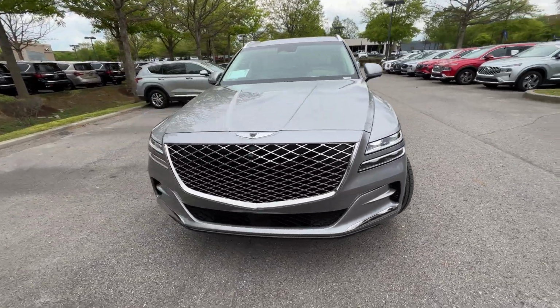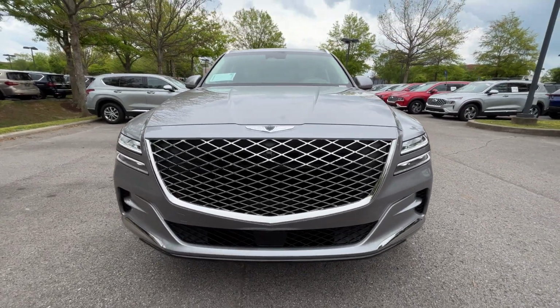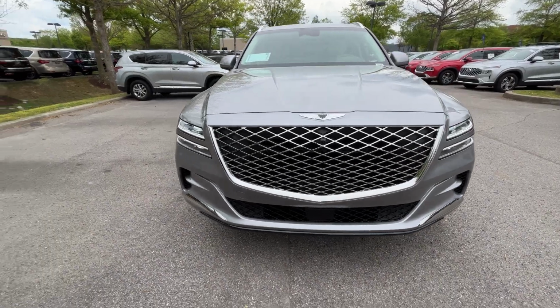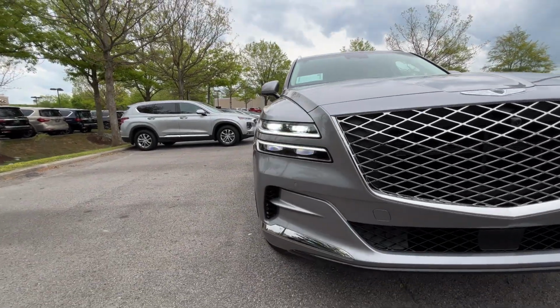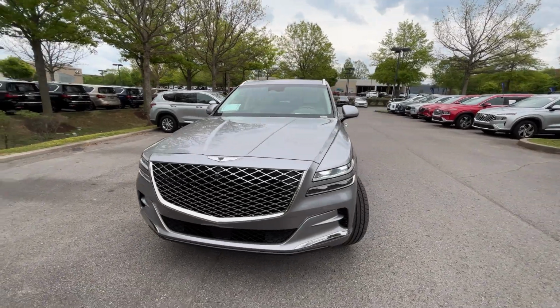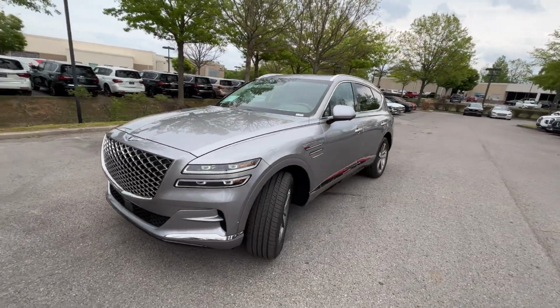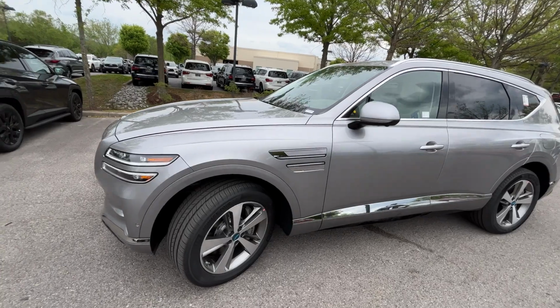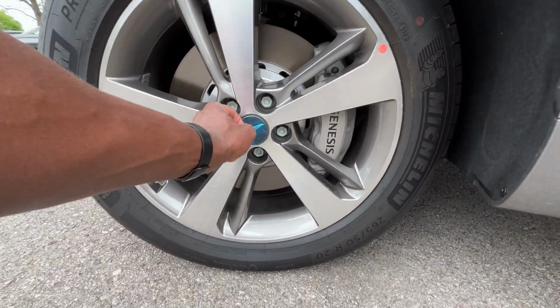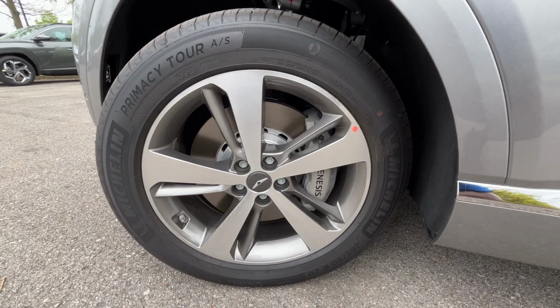So as we come around to the front end here, just a stunning look, with LED daytime running lights along with LED headlamps, and they don't flash like that. That's just how my camera's picking them up. But one of the most noticeable vehicles on the road, in my opinion. It just has such a presence to it. Now coming down to the wheels here, it still has the plastic on the caps, but these are going to be 20-inch wheels.